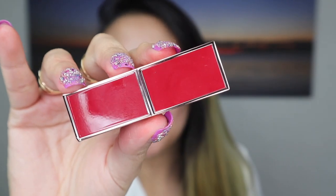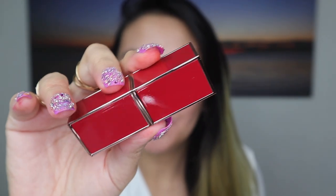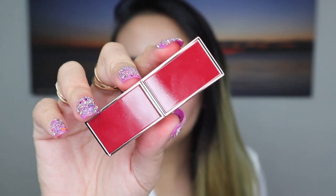And last but definitely not the least is, of course, Tom Ford, my favorite brand for luxury makeup. And this one is in special edition packaging. I think they already put this on their permanent line because it doesn't say limited edition on the Tom Ford website. And this one is the one called Tom Ford Lip Color Lost Cherry. That's LC01. So I'm very, very excited to go ahead and share this with you. So let's do this.